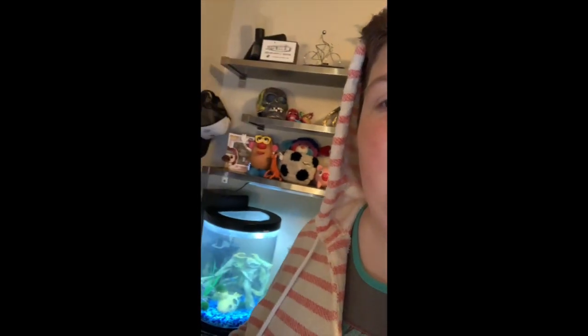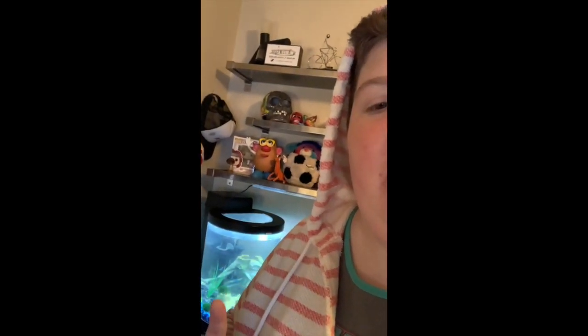Yeah, our little fish tank. Oop, right there. Little neon tetras in there. So I'm going to take the filter out of that guy, put it into the big tank. If in another week the tank doesn't seem to be cycling fast enough, let's see if we can't push it up.